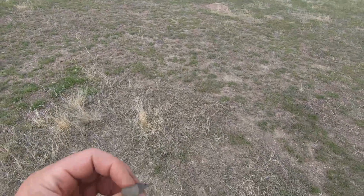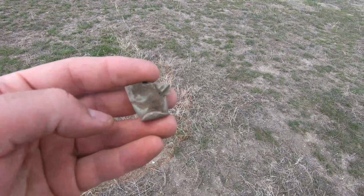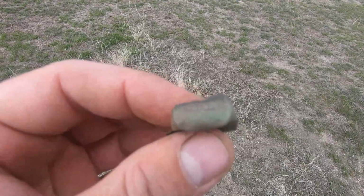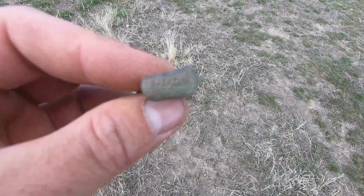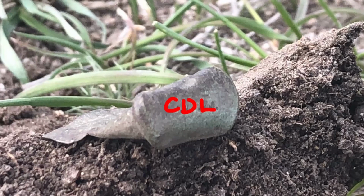All right, just came over to Cindy and it looks like she's got another, like a 54 cartridge, but on the bottom, I think that says CDL. And again, just like Ken's, this is the first time we've dug anything with those initials on there. CDL, I'm almost positive that's what that says.